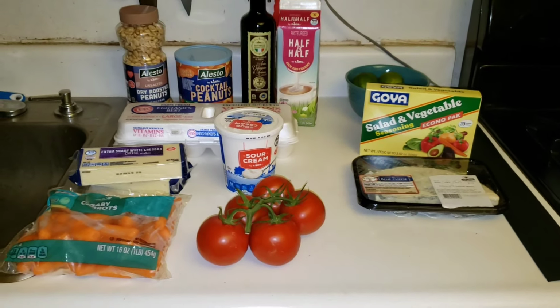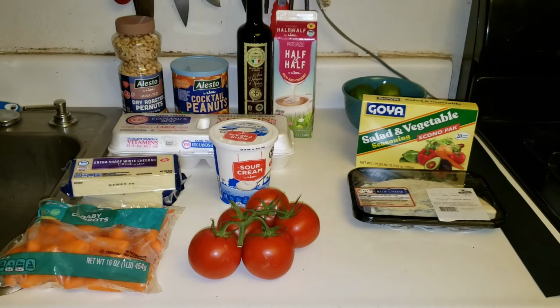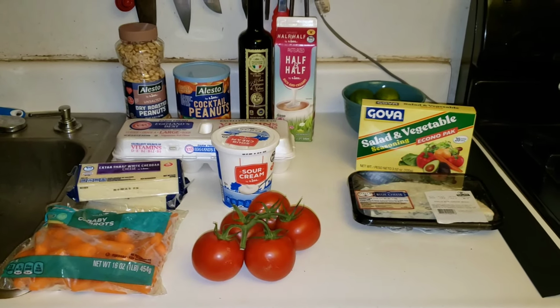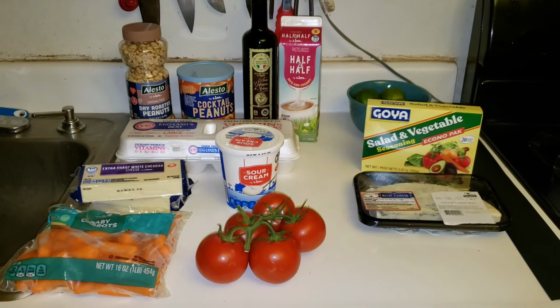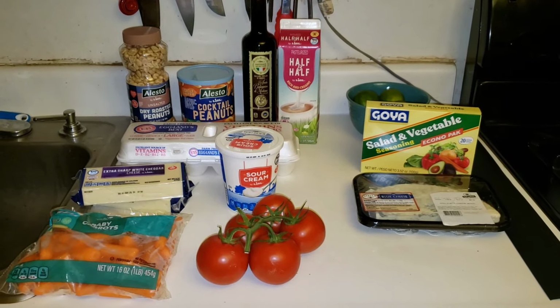So the total for everything here came to $24.88, which brings the total spent on groceries in the month of July to $96.10.